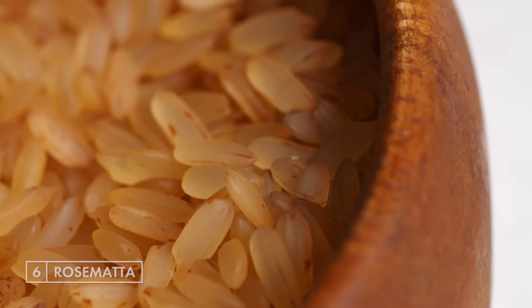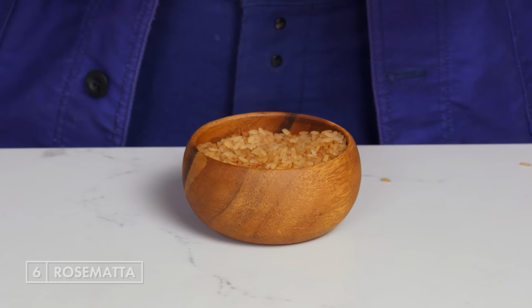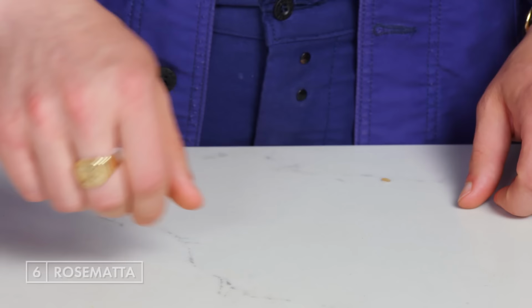Okay, next up, Rosmata rice. This stunner comes from the Kerala region of southern India. It's a unique type of parboiled rice. Parboiling is a process by which harvested rice, husk and all, is soaked, steamed, and dried before being processed further. This makes it easier to mill the rice by hand and makes the grains glassier, harder, and a lot more nutritious. Let's get some of these under the microscope.